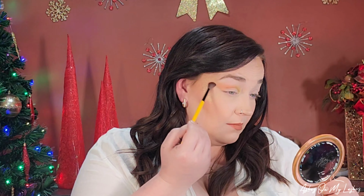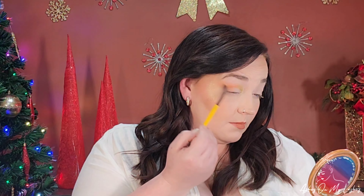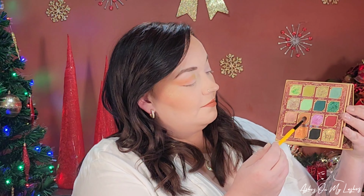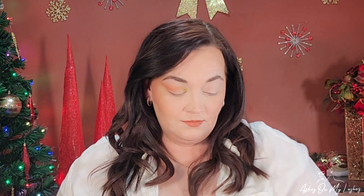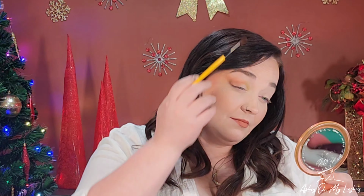I planned on doing something completely different than the first look, but I needed some of the shade Hot Cocoa later to deepen it up, and the mattes in it look kind of similar to the first look, but when I add the shimmers, it ends up making the look completely different. But I just hate that I did 2 red looks, but it is what it is. The first brush that I used with the gingerbread shade was actually the Singe Beauty EO3.